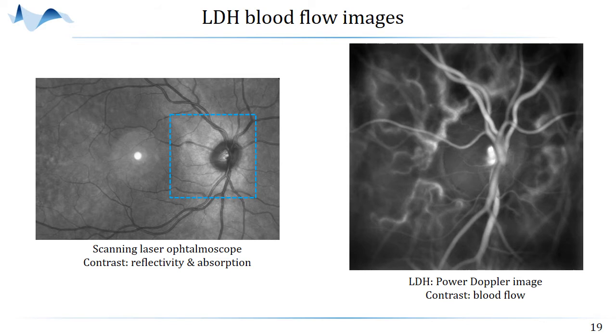So this is the comparison between a commercialized instrument and our instrument. On the left, this is scanning laser ophthalmoscopy, and the contrast of the image is only due to the reflectivity and absorption of the structures. Blood vessels appear dark because the red cells have a higher absorption. They absorb the near-infrared light. And on our image of laser Doppler holography, there is a contrast of blood flow. Blood vessels appear with a bright contrast because where there is more blood flow, there is more power Doppler. So blood vessels appear brighter because there is greater local motion.